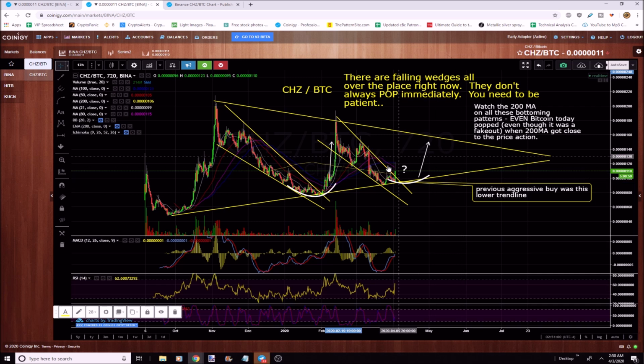So again, I want you guys to decide, do you want to be patient and just wait? And when you get a pump like this, let's say you're sitting here holding this coin, right? You got your aggressive buy, you're sitting here holding this coin. You get a huge run, 30% run up. Yeah, you want to probably take some profit off that guy. It's going to pull back.